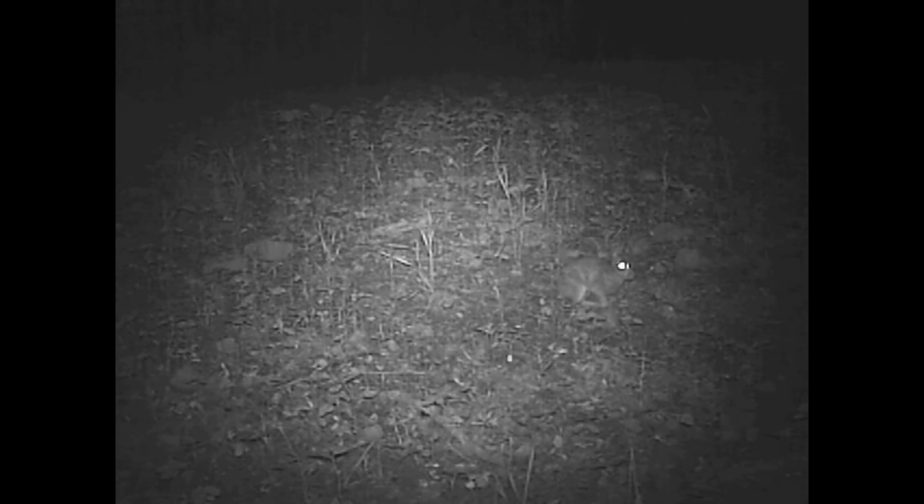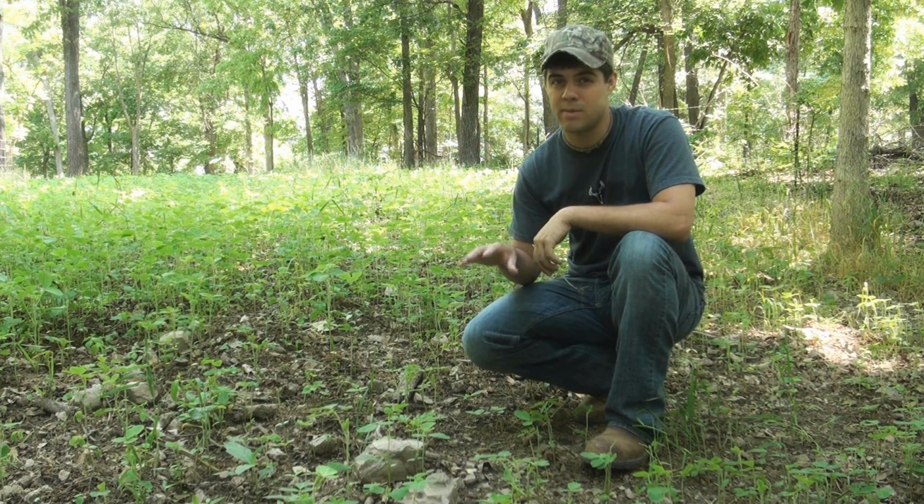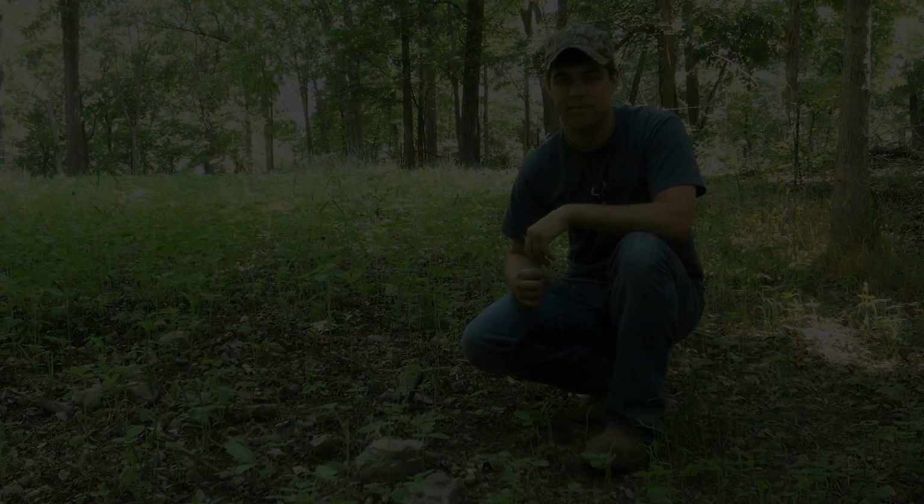Thanks to a lot of increased activity from the rabbits on this food plot. You can bet when rabbit season comes around, we're going to take a few of those out to take the pressure off this food plot.